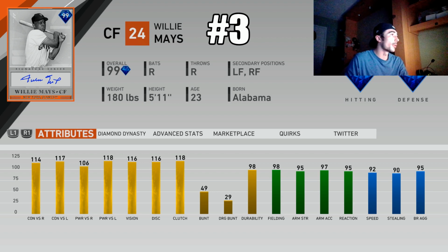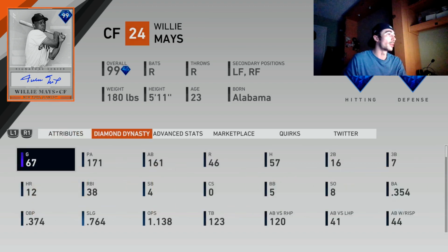But coming in at number 3 is Willie Mays. I had to rank him a little bit higher than George Brett. Even though his stats are not as great as George Brett's, I had to rank him in this spot just because of the all-around player that he is. He's an elite defender with amazing speed. He has a lot of power as well.